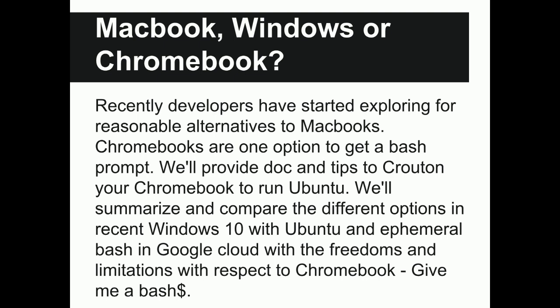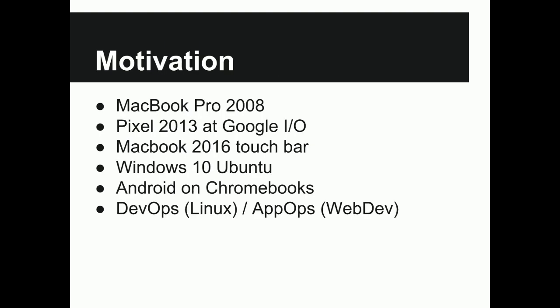Okay, so we're going to look at the dock, especially with respect to Ubuntu. And then we're going to try and summarize the options. Feel free to chip in and, as you said, heckle or whatever, add to the combo. So that's what we want. We want a bash prompt. The motivation for this is probably just as important as figuring out if it all works.